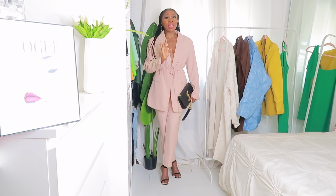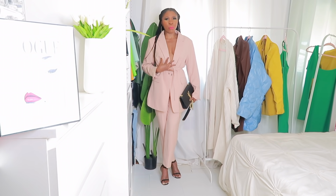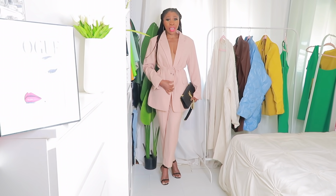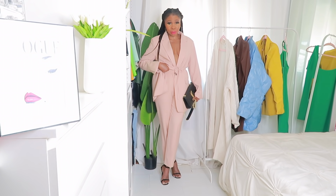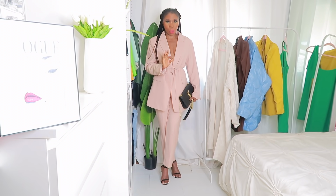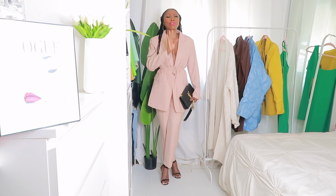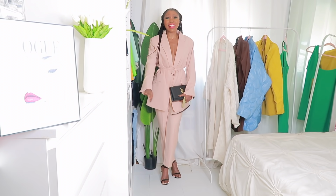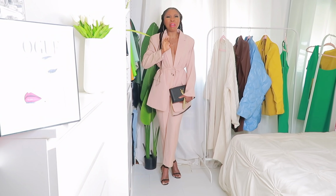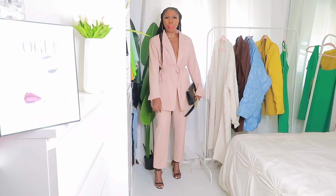I am in completely awe, okay? I am in awe with this two-piece set I found from them. It comes with this beautiful belted blazer and this high-waisted pants. A color they describe on their website as a powder pink, but for me it's a dusty pink. This color is so flattering against every complexion. Like, look how beautiful it looks against my complexion, guys.